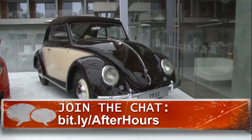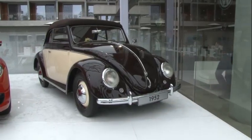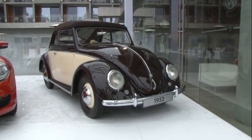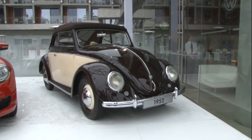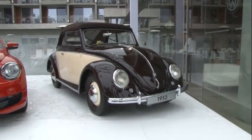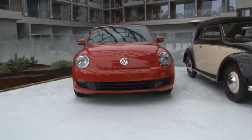That's great. Where'd you find this 52? It's in our museum in Wolfsburg at the Autostadt. Most of these are the air-cooled cars we have here. So you guys flew this all the way over just for this? Absolutely. That's cool. Have you driven that one? No, that one I haven't. I've driven the 79, but not this one. That's so cool that you've got that one there. But now you've got the brand new one, too. Yes, the 2013 right there next to it.